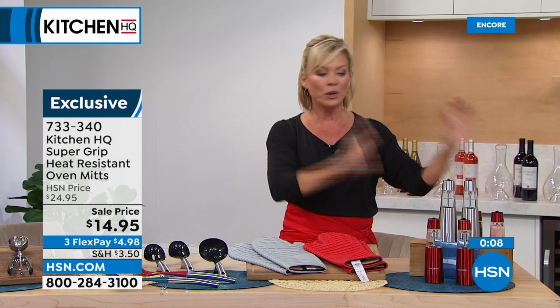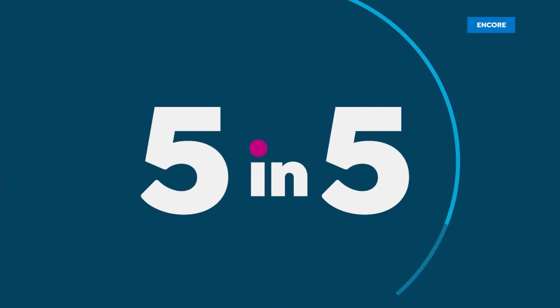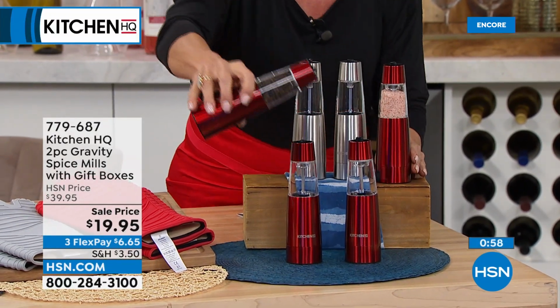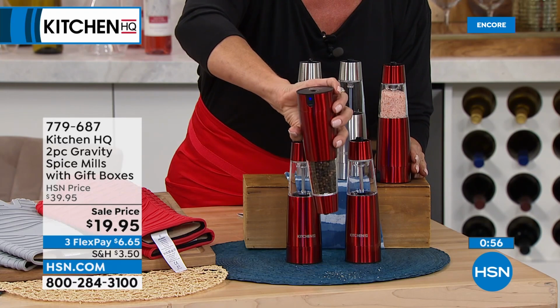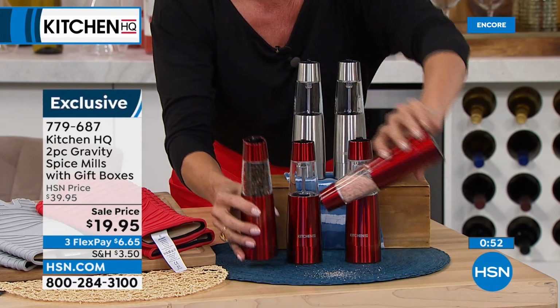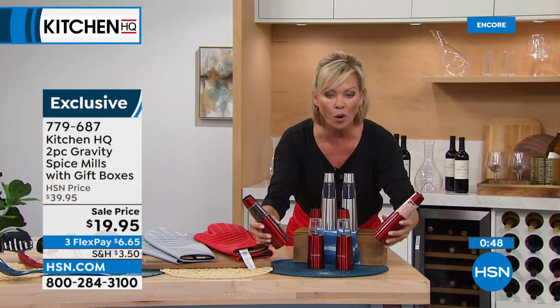And then this, you will love these. These are the essential gravity spice mills. And that means you just turn them upside down. Watch this. It does a self-grind, whether it's your salt, your pepper, or any of your other spices that you like to buy in their whole form.